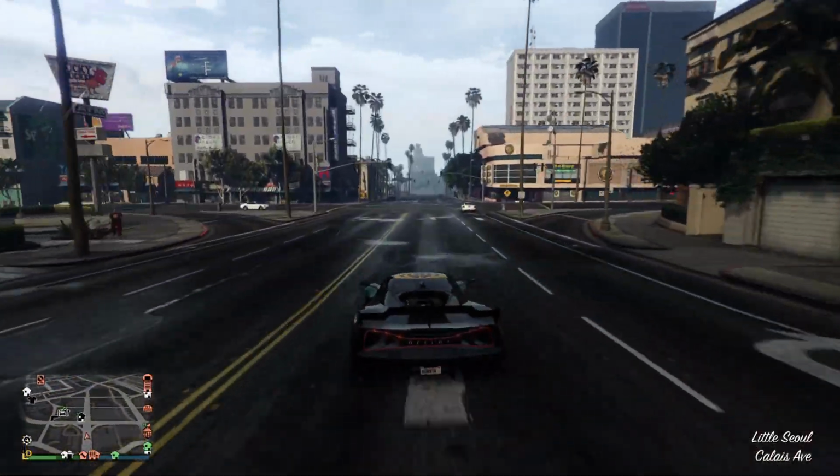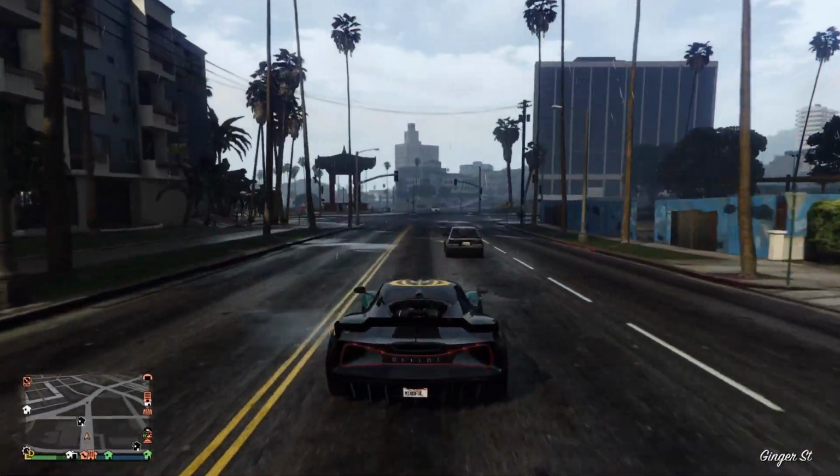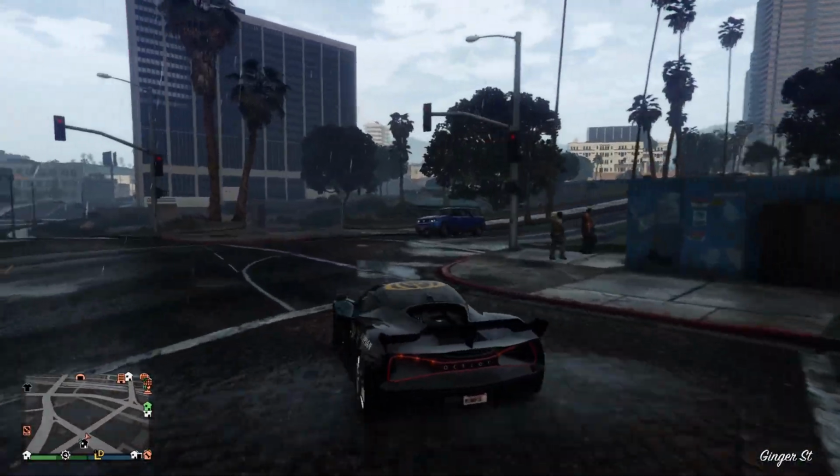Now this car is actually based on the Lotus, I think you call it the Ageva, or whatever it is. But it just looks amazing.